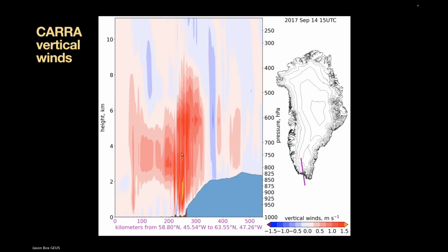This was a detailed structure within the atmospheric river that we're not sure it's even real. But when we're looking at this very fine resolution, not sure if it's real, we would need some kind of aircraft measurements to confirm that there are these along flow curtains of updraft. And then on reaching the Greenland terrain, there's an enhancement of the vertical winds. But as you'll see soon, it's not just the terrain forced uplift. There's a buoyancy component that is already obvious here.